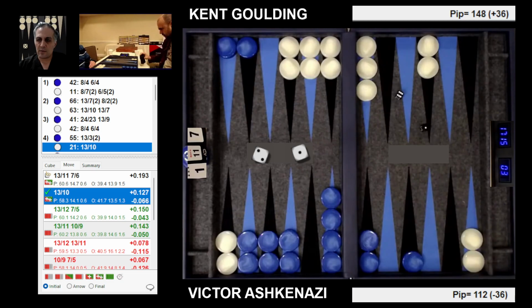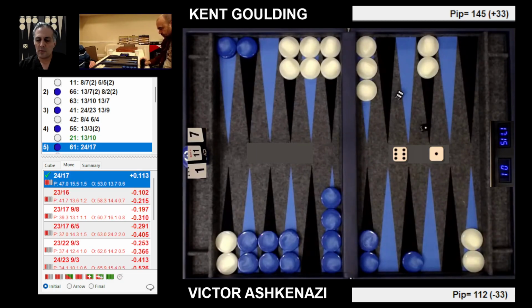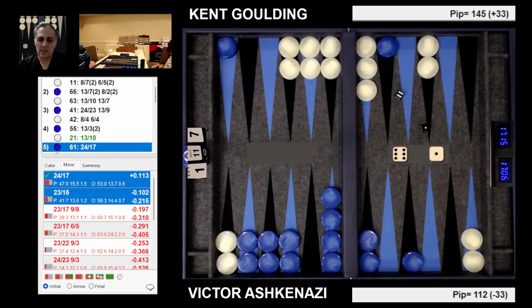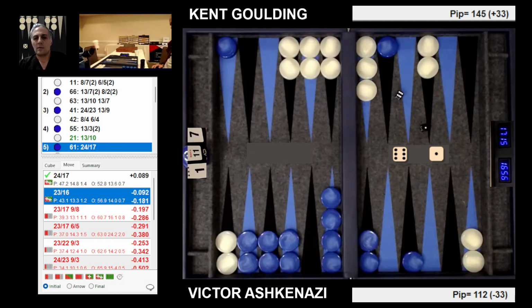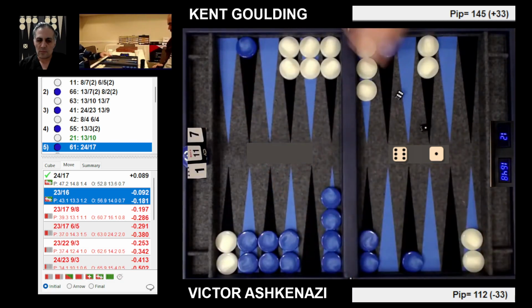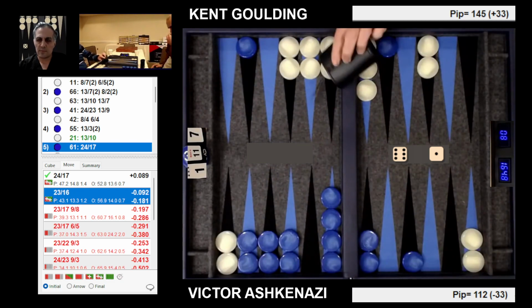Victor's looking to anchor or come out. 6-1. So he's able to come out. He does that first, and then if he moves 24 to 23, now that checker sees daylight, it'll be able to escape with another 6. Or what can he do? He can advance. Yep, that's the right play. That's what you want to do.